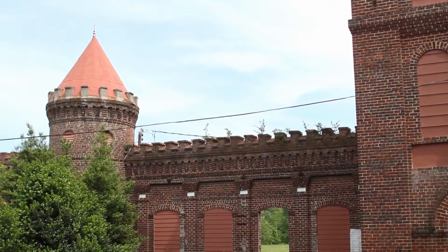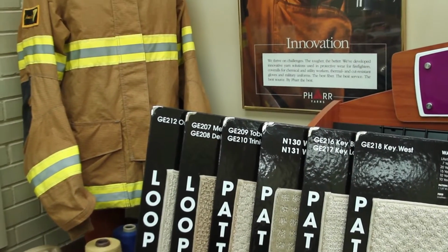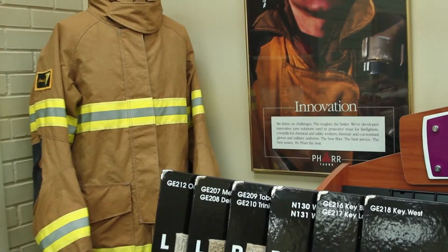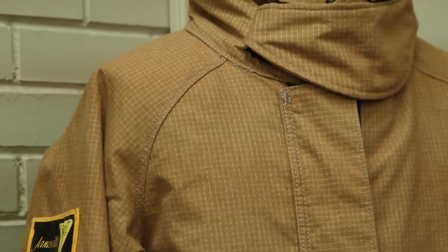Pharr Yarns is one of the world's largest sales yarn companies. So it produces no end consumer product, but it's in the supply chain for numerous companies throughout the U.S. and actually worldwide. Our yarns go into many applications, primarily protective apparel and residential and commercial carpet yarns.